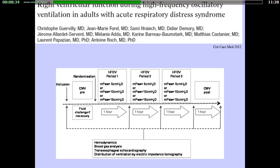The mean airway pressure is interesting, something difficult to monitor and to calculate at the bedside in clinical practice, but probably deleterious for the pulmonary circulation and the right ventricle. Look at this study performed by the team from Marseille, comparing the volume control mode to HFO ventilation. That's interesting because there are different respiratory settings for the HFO regarding the level of mean airway pressure applied to the patient. They calculated the mean airway pressure in volume control mode, and they decided to ventilate the patient with HFO at a mean airway pressure of +5, +10, or +15 centimeters of water compared to the baseline in volume control mode. And what are the effects on the right ventricular function?